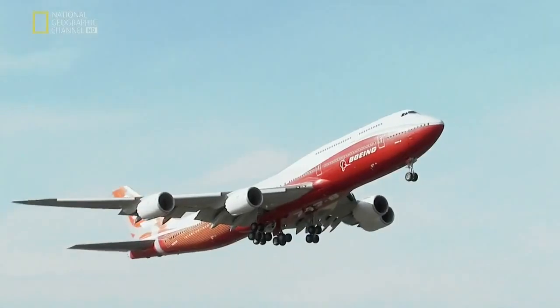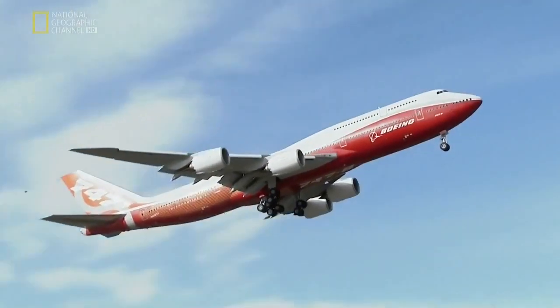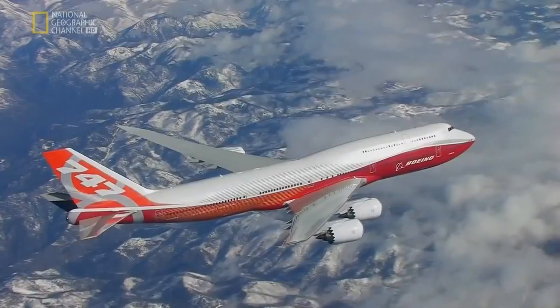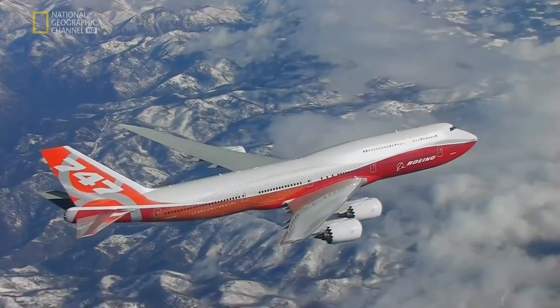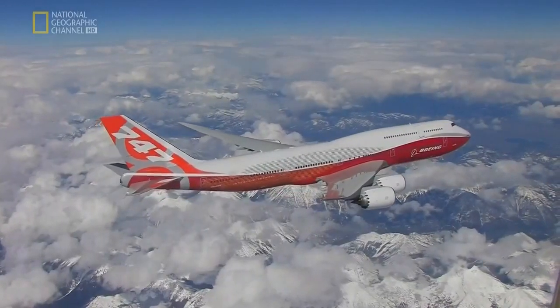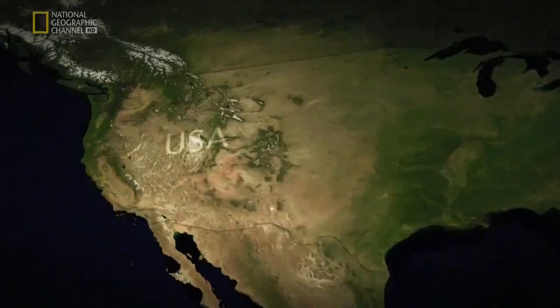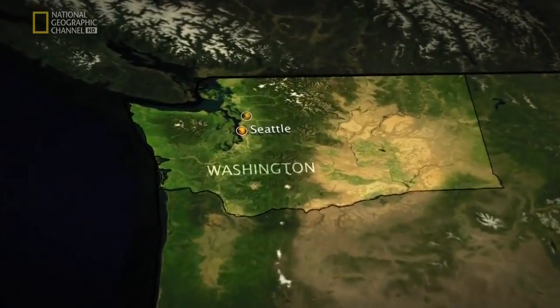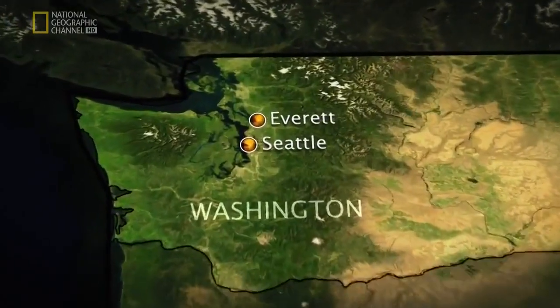The 747-8 is the latest and most technologically advanced version of the company's flagship. She'll be the world's longest airliner, and more importantly, the greenest in her class. Like every Jumbo that graces the skies, she'll be born at Everett, Washington, just north of Seattle.